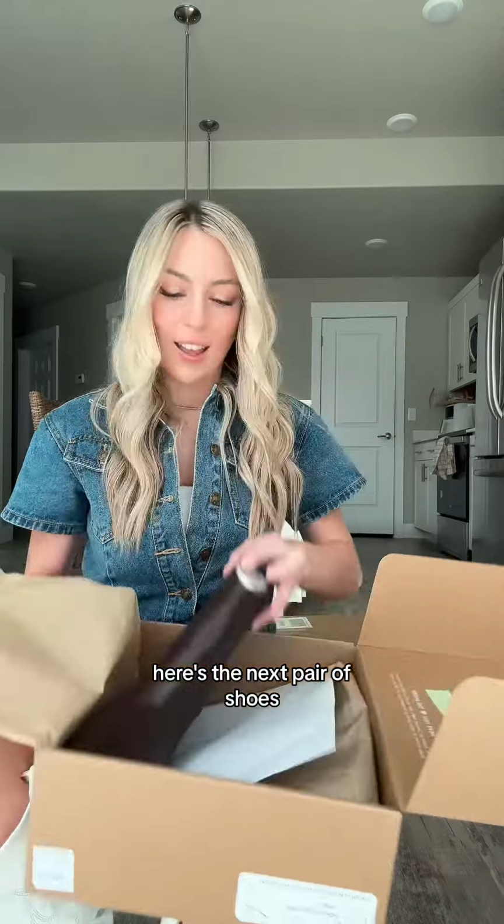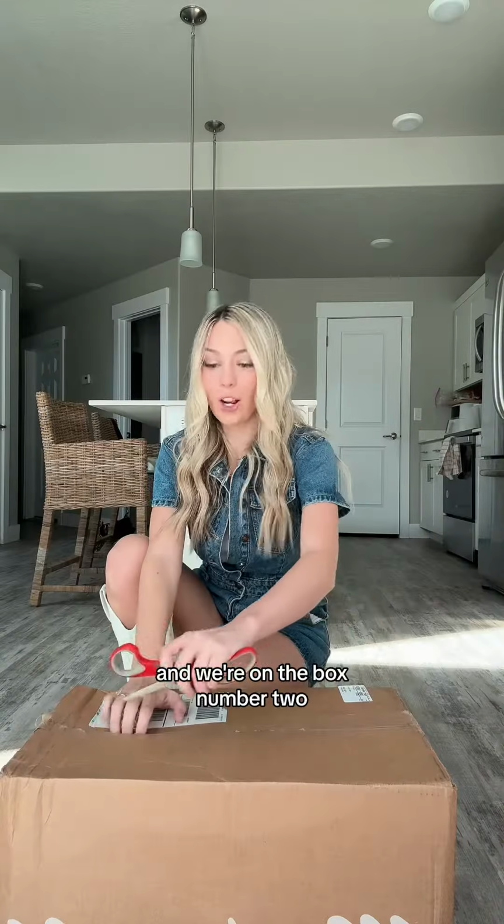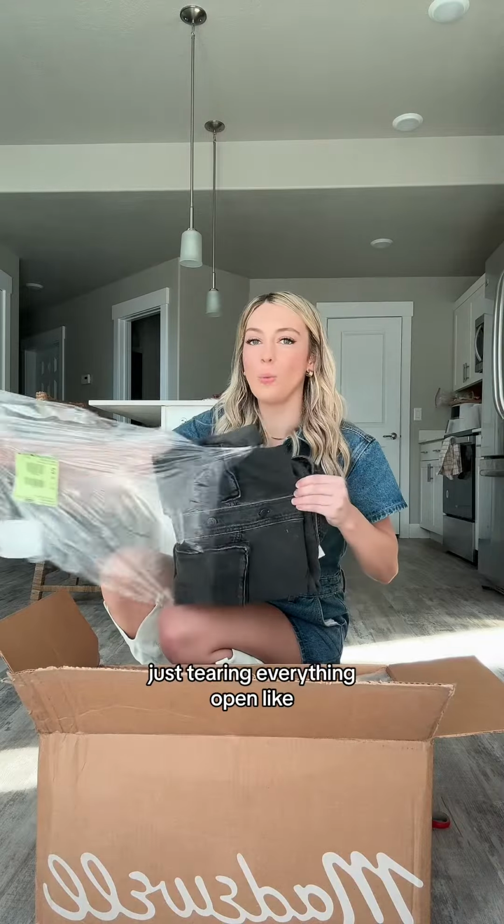Here's the next pair of shoes. It's the same as the first one, but this is a brown heel instead of the black. And we're on to box number 2. I'm just tearing everything open like Christmas morning.